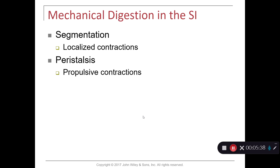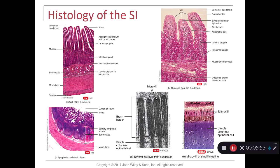The action of actually moving food along the small intestine and towards the back end of your body is called peristalsis. If you remember back in our previous discussion of the muscularis layers, you have the two layers, the circular and longitudinal. The circular is doing the segmentation mostly, while the longitudinal has a role in peristalsis. Peristalsis means you're moving that chyme along through that tube and towards the end of that tube.